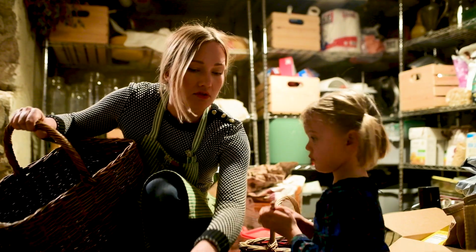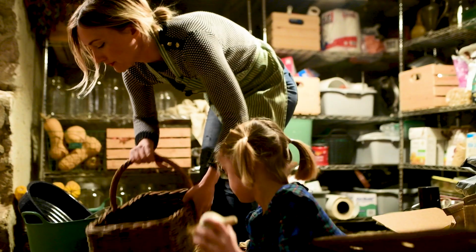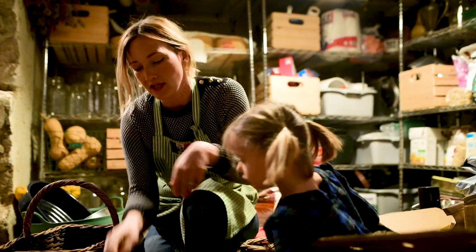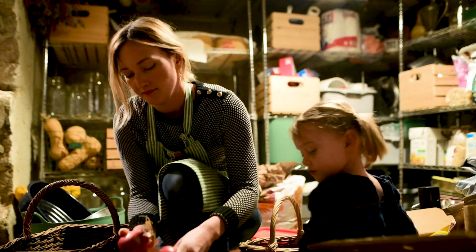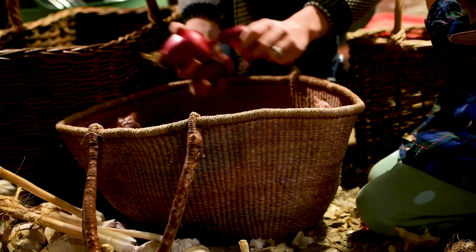So Juju, can you keep going on this garlic? Yeah. And I will sort through the onions. Let's keep going. Let's get all the garlics picked up.